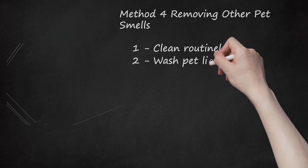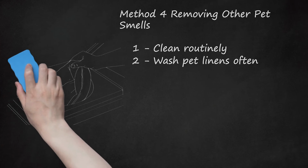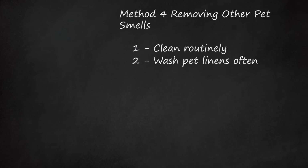2. Wash pet linens often. Your dog's bed or blankets are another area that can hold in odors. To keep these smelling fresh, wash them at least once a week if possible. To help neutralize odors between washing, try spraying these linens with an odor-neutralizing spray, not just an air freshener that will cover up the odor for a short period of time.